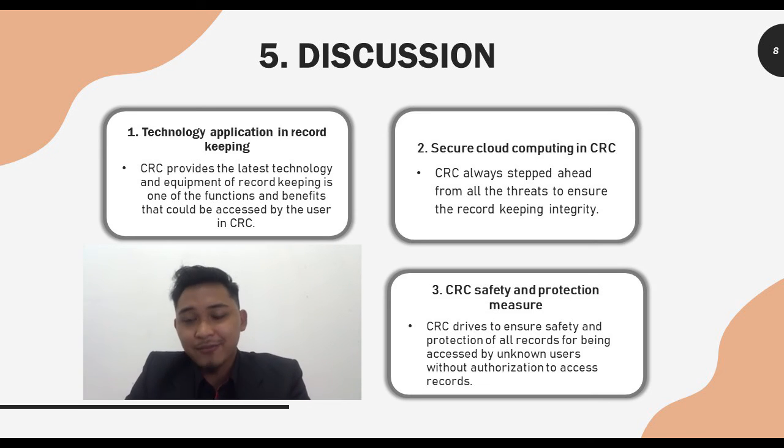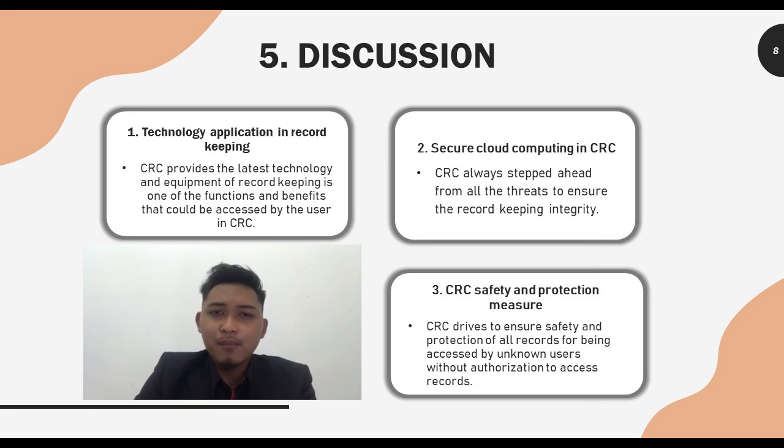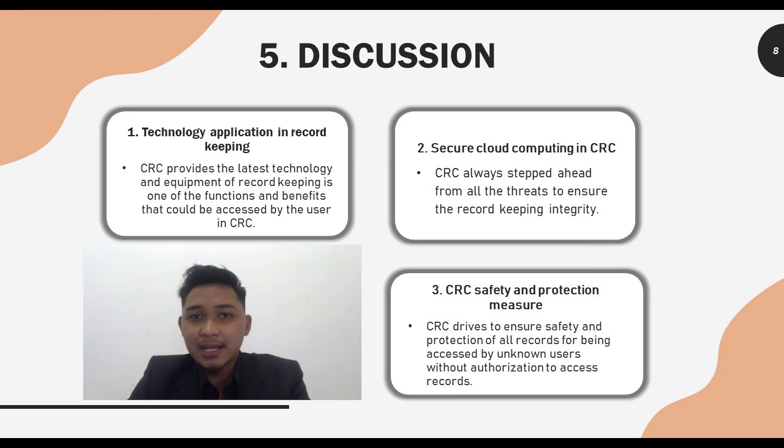The second point for this discussion that the author stated in their literature is secure cloud computing in CRC. CRC also stepped ahead of all the threats to ensure record keeping integrity. Hijacking, malicious insiders, data breaches and unauthorized access are the threats to electronic record keeping in this era.